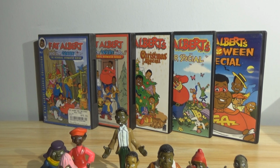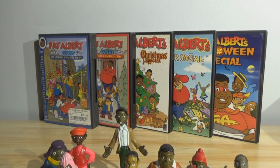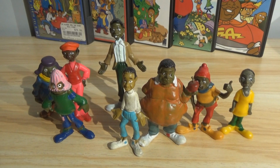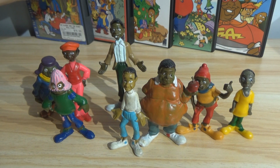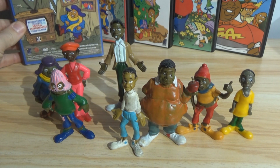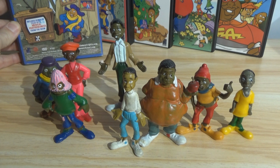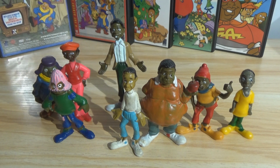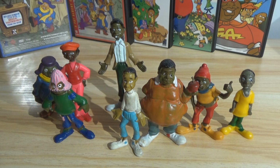Just like Bravestarr or He-Man and the Masters of the Universe, which of course Fat Albert was a Filmation production, so that doesn't surprise me. And of course this ran from 1972 to 85. Yeah, it says first 12 episodes broadcast from 1972 to 1973 on CBS. That's correct. I remember watching it on CBS forever.